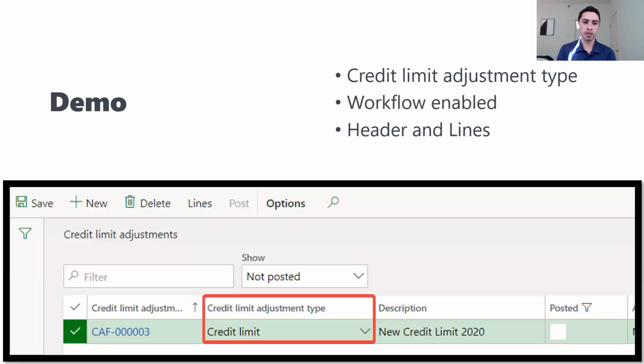So right here, we have the credit limit adjustment form. This is basically your typical form where you have the header and lines. You're creating a header of a credit limit adjustment type of credit limit. We can also use a temporary credit limit, but we're currently not using that. We're trying to walk before we can run. But this credit limit adjustment is workflow enabled. So this is where the workflow comes in, and we can see how that works with a couple other slides right here.